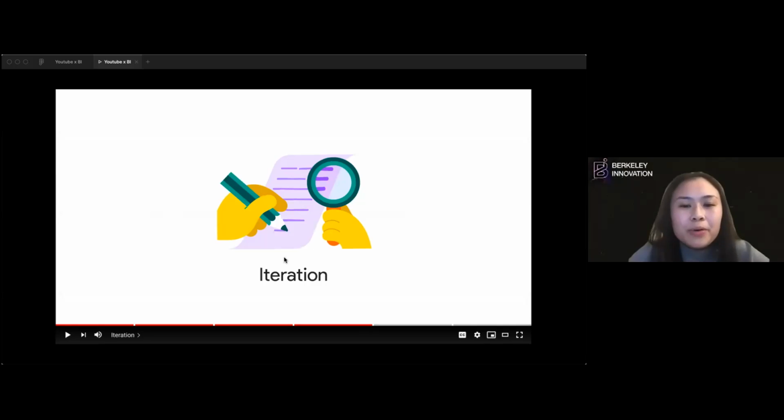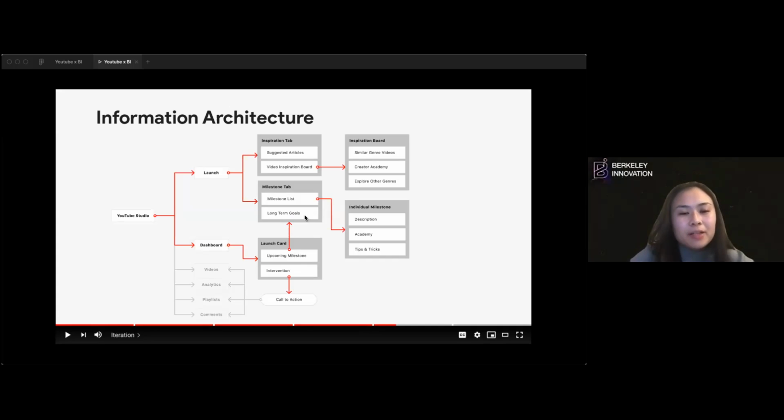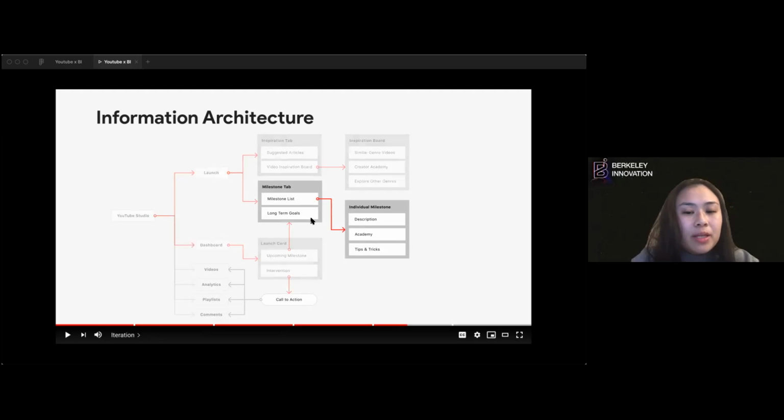Yeah, so next we'll be going over our iteration process. So with the finalized direction that Connor just mentioned, we created an information architecture to organize our new features into the existing YouTube Studio architecture. So while we were structuring this, we decided to have YouTube Launch be its own separate page in YouTube Studio because it's meant to be a temporary intervention for YouTubers who are just starting out. And then within the milestones tab that Connor said before, there's also details about each milestone to better guide the users to achieve the specific milestones as well.